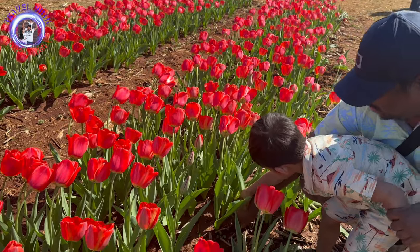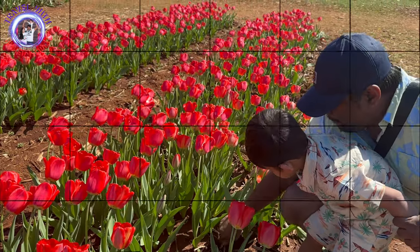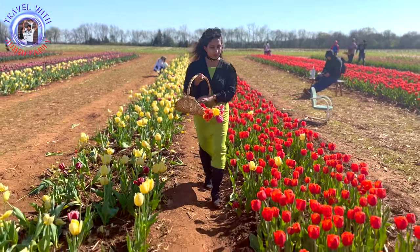Farm suggests taking a bucket of water with you if you are traveling longer than 1 hour to keep the flowers fresh.